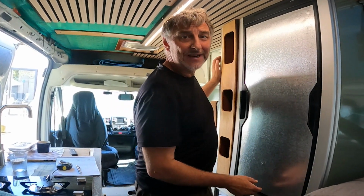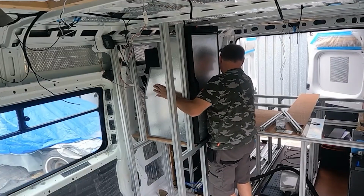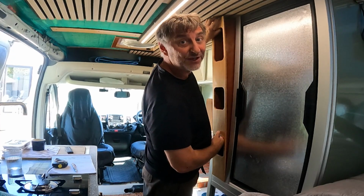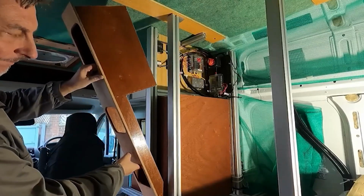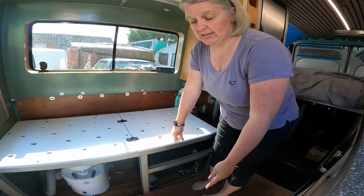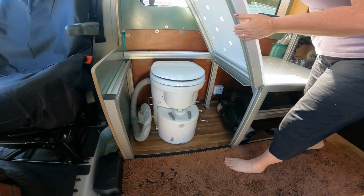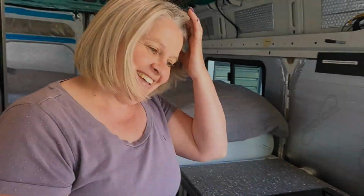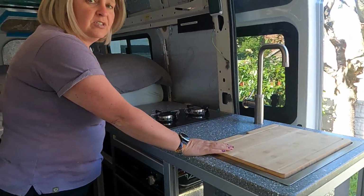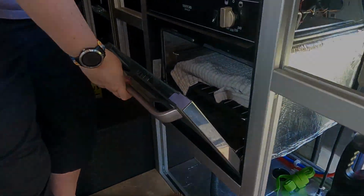Then using the same extruded aluminium we used to make our bed frame, we made this fridge unit with an eye-level fridge and a little unit here to hide some of our electrical systems. From the fridge unit, we built the seating area, under which is housed the Combi 4 boiler and our composting toilet. On the other side of the galley, out of more extruded aluminium, we made our kitchen to house the sink, Thetford hob and our Thetford oven.